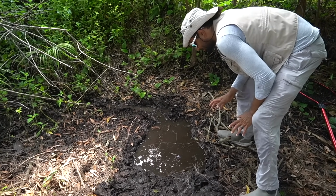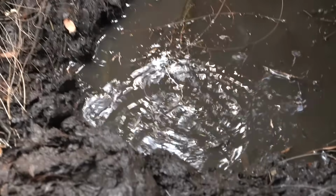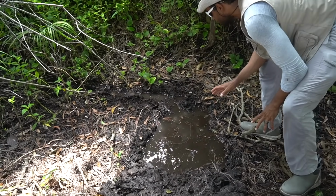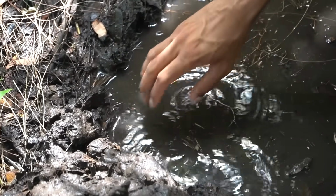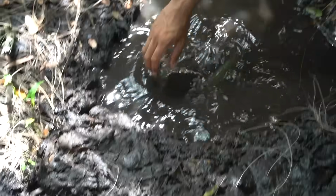And I can't even really see them. Right, oh, there's one. Just came up. I'm right on top of them. I still can't really see them. Here's one. Got me. Oh! Oh, they're little.